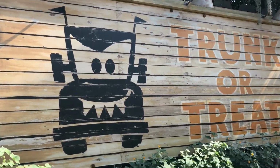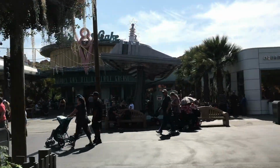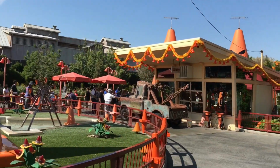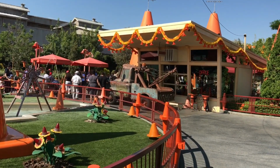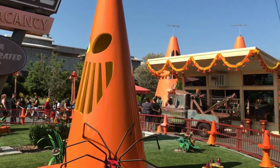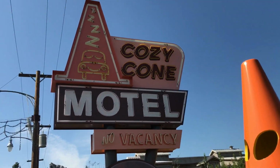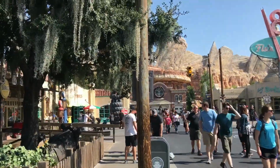Trunk or treat. Mater. I think Mater is going to be a vampire this year for Halloween. So the cars will also get costumes. So Mater will be in a Halloween costume, and I think it's going to be a vampire. More spiders and spooky cones. Cozy Cone Motel. I wonder if they're gonna change the soundtrack or the sounds.